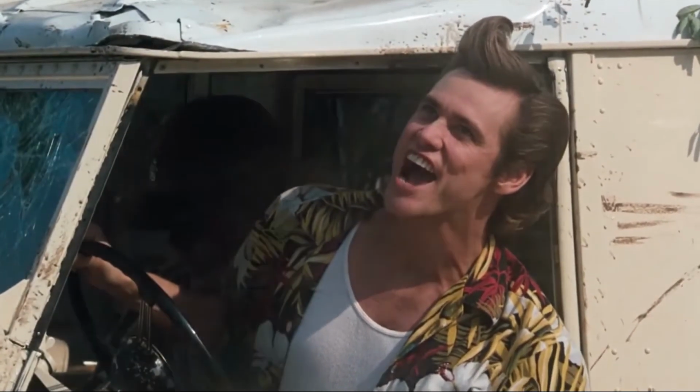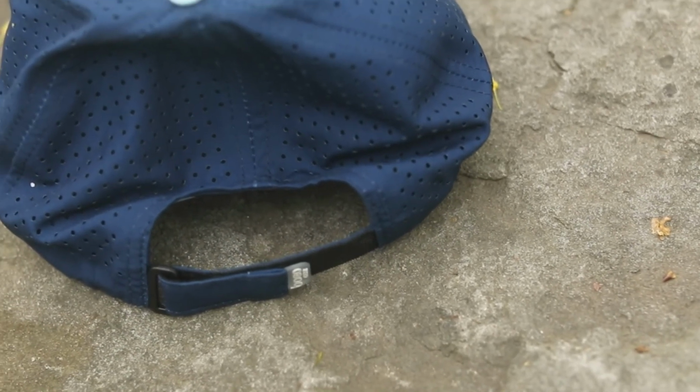Back home here in the basement, and I just want to touch on my final thoughts on the hat. And really, what is there to say? It's a hat. How does it fit? Like a glove. It fits pretty good. I mean, it's a trucker style hat, so it does have this Velcro in the back. I usually prefer my trucker hats to have snaps, but you give and take. Overall, yeah, I really enjoy it.